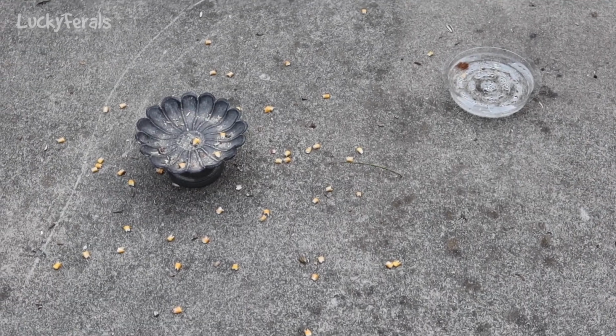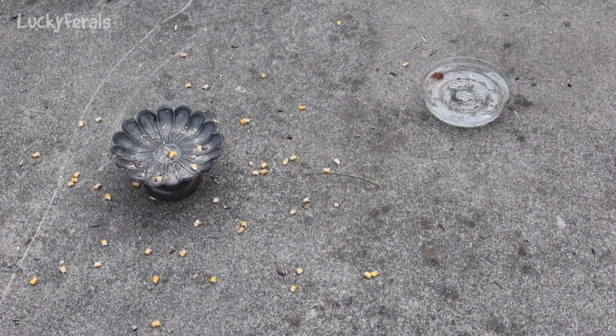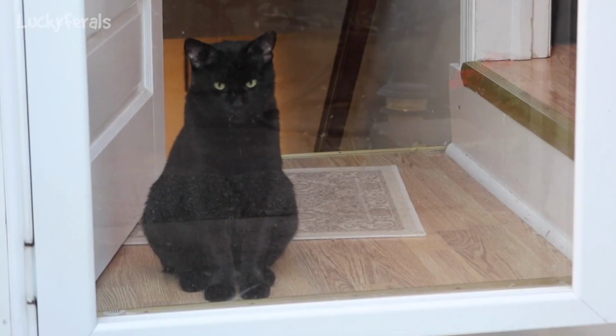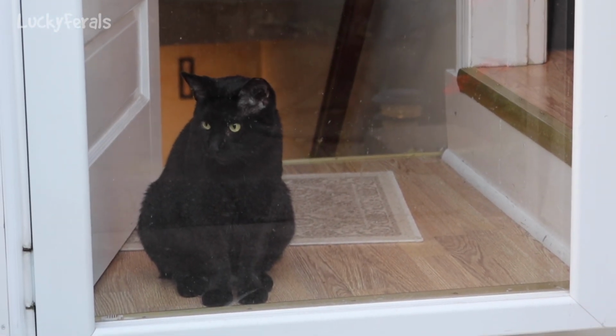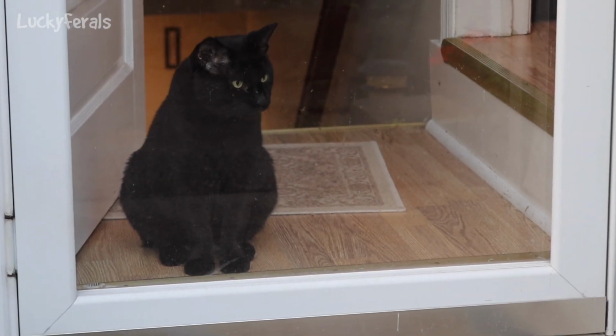Today I put out a whole bunch of bird seed and squirrel food and it's all gone. They had a really good time today. And there's Boo by the back door. He's looking for something. He's looking for a cat.